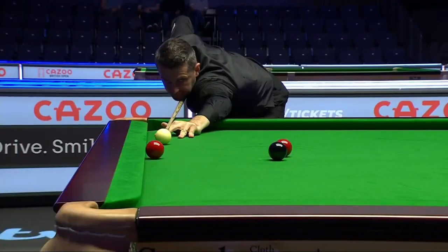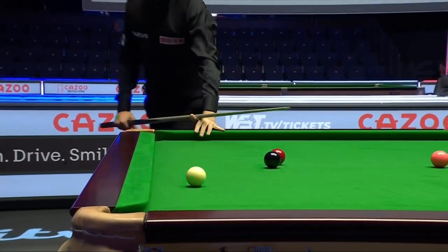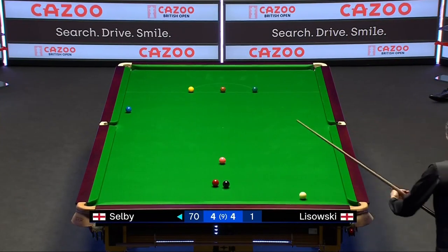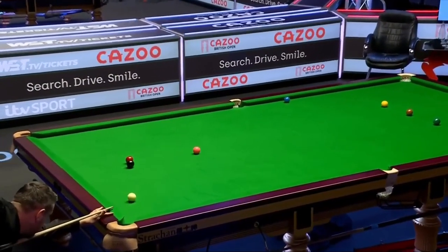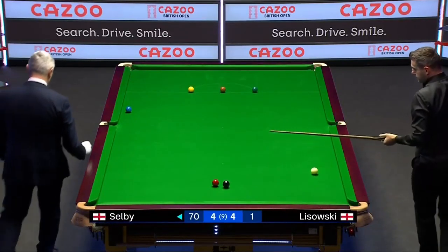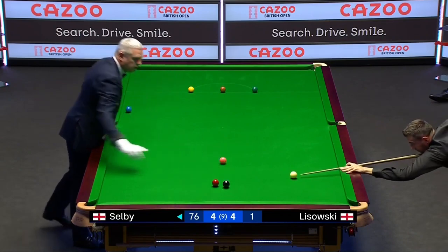In this final frame, the tension is out of the cue arm, and Selby is able to pot an absolute cracker.